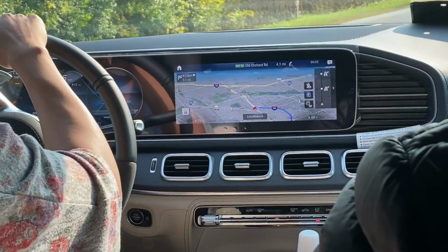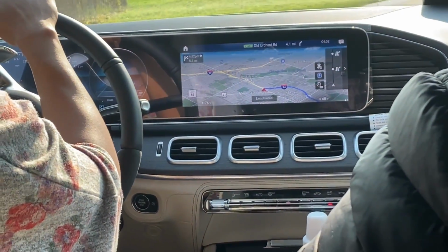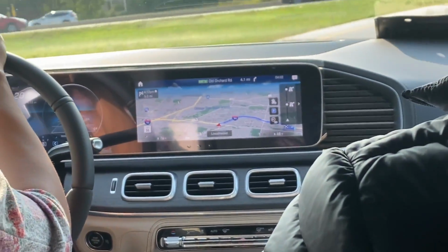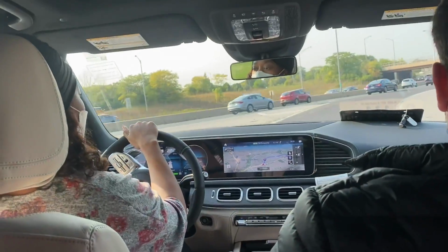Oh no, little kitty. Don't come out. Baby kitty. Don't come out. Oh wow. You ready?